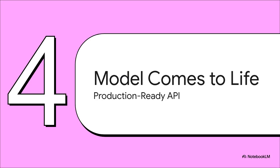So we've built a really smart model. Great, but a model just sitting on a server is useless. So in this next step, we're going to see how it's brought to life and turned into a live service that can deliver predictions whenever it's asked.